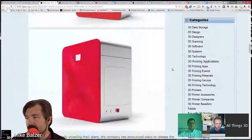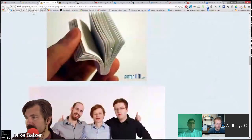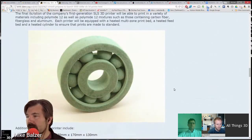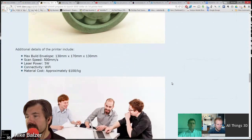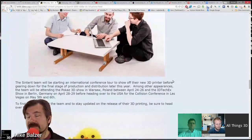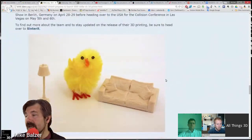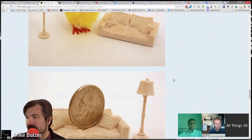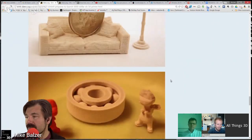And then they show some examples a little bit later. Here's a little paper book. Down here is another example. This was all printed as one piece with bearings. So the big advantage is, Chris, as you have found out, because you're printing with it now, nylon is a really strong material. And they have little tiny chicken and little furniture, so I guess they're showing the definition that you can get with it.